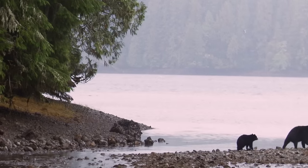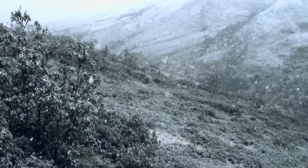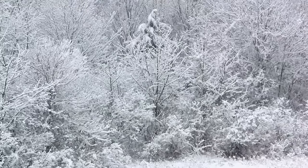American or Canadian, it doesn't matter. In any case, the black bear hibernates 5 to 7 months of the year, during which time it does not eat, drink, urinate, or defecate. During this period, they completely throw all their other circadian rhythms out the window.